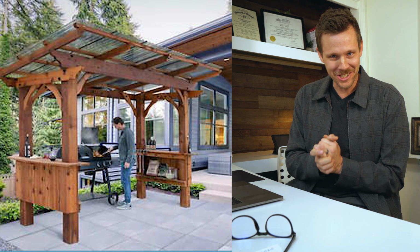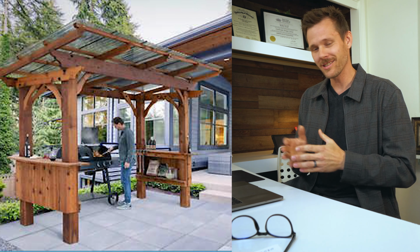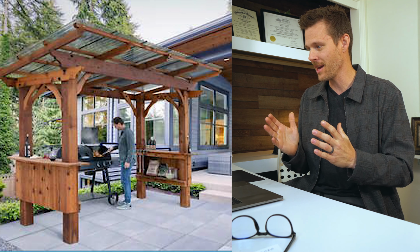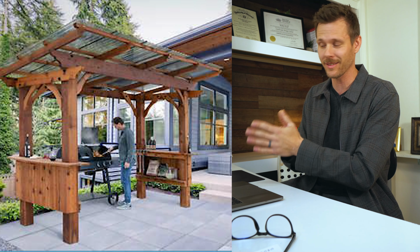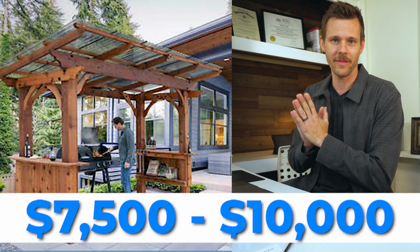Okay, much simpler, but beautiful, and it's got some detail. This, if you have a little barbecue or a little outdoor area and you just want a little bit of privacy, a little bit of shade, but something cool, a little destination you can go over to, put your beer down, barbecue, I think you can get something like this built for probably $7,500 to $10,000.